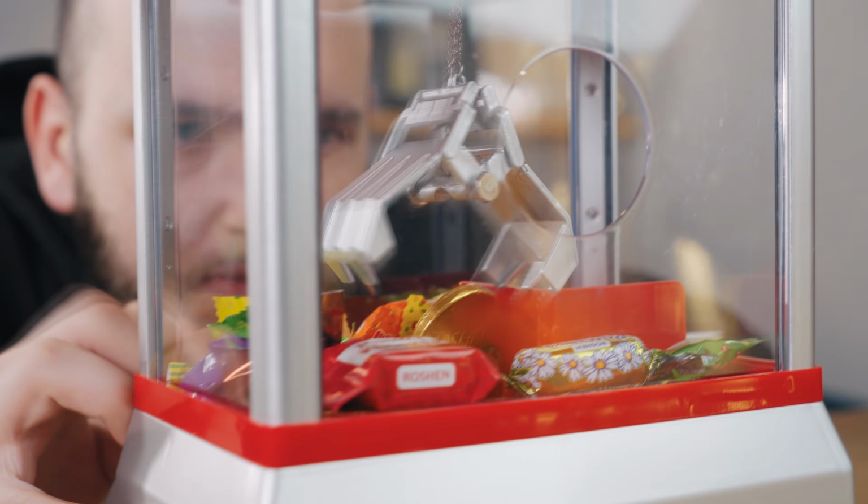Well, we played 2 hours of this game just to get 4 candies, but this scene is so much fun that it definitely deserves a high rating. I totally like it.